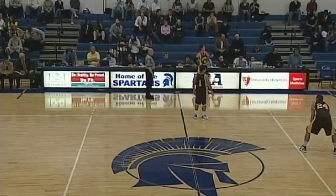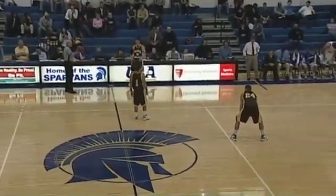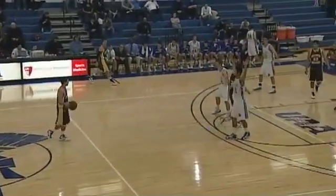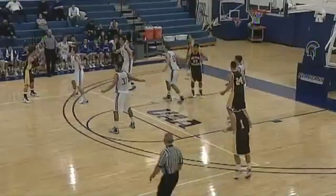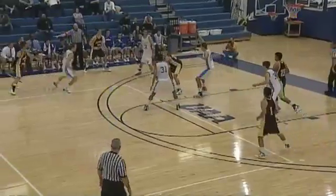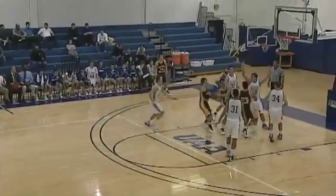Checking in for Case will be Rob Scott off the bench, and Mike Byrne will take a seat. Rob Scott, a 6'4" sophomore guard out of Conestoga High School in Paoli, Pennsylvania. Baldwin Wallace with the basketball. Scott, tight pressure defense on Zane Meter. They work it inside to Payne. Payne with Dewar on him. Payne in the key. Payne turnaround shot.